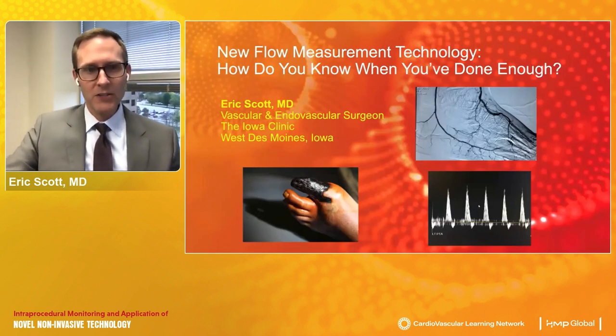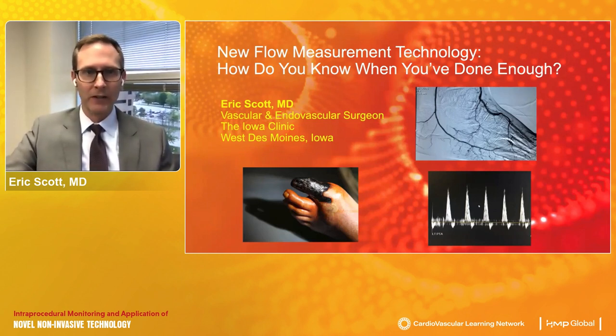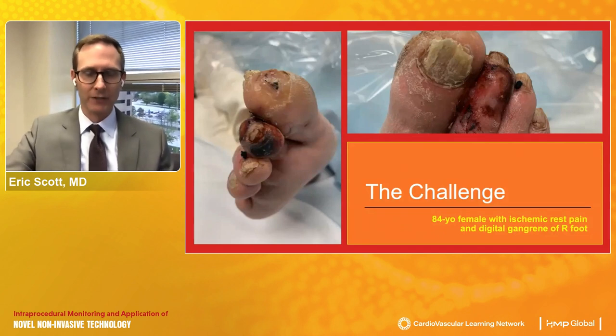So I want to start just with a brief introduction to this challenge that I think each and every one of us face in the catheter lab on a daily basis, and that is intraprocedurally, how do we know that we've achieved enough increase in blood flow to a limb or a foot that we can successfully stop? And that's always been the challenge.